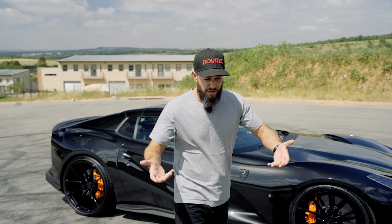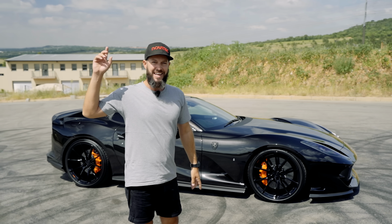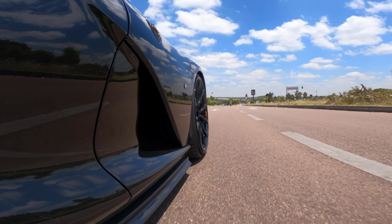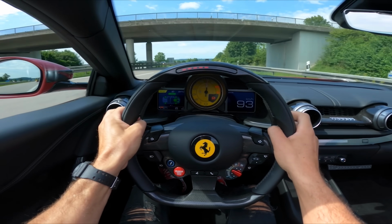And the way that it delivers that power is through a 7-speed gearbox, both of them, if I remember correctly, this one dual clutch, the Lamborghini single clutch. And we've made a couple of videos on the 812, the Superfast, the 812 Competizione. If you want to see those, check out the channel.